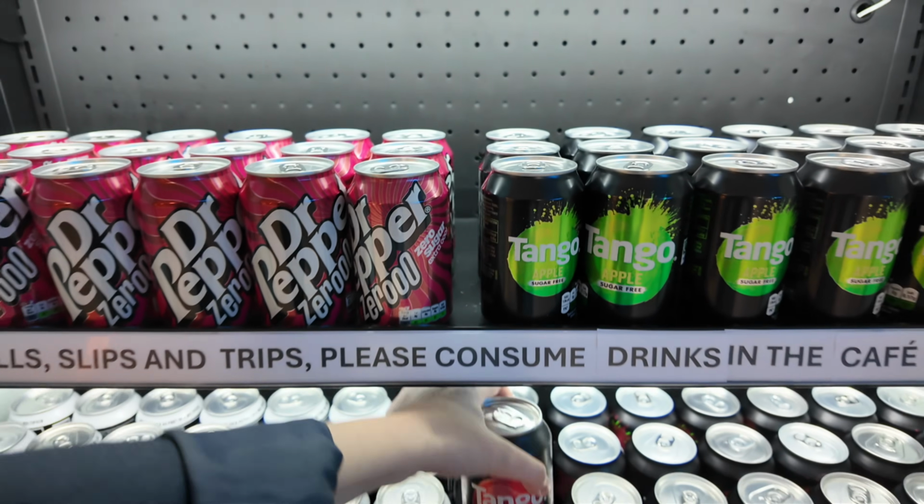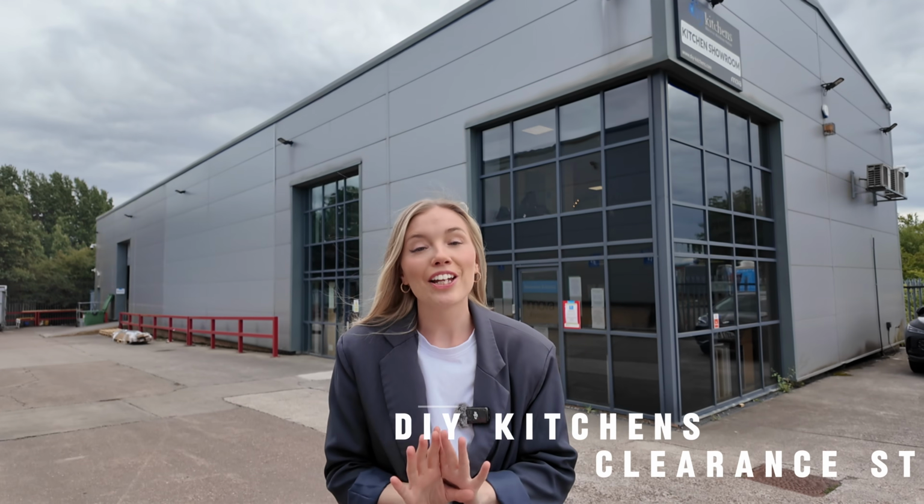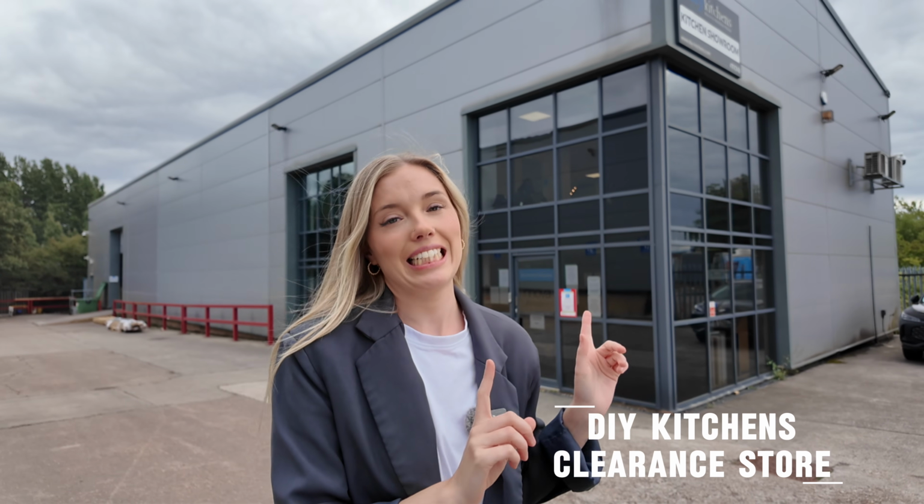Tango cherry. Right, we had no idea that DIY Kitchens had a clearance section, which is such a win if you're trying to stretch your budget and keep the quality. So we've got an exclusive look inside and we're going to go and see what is in there.